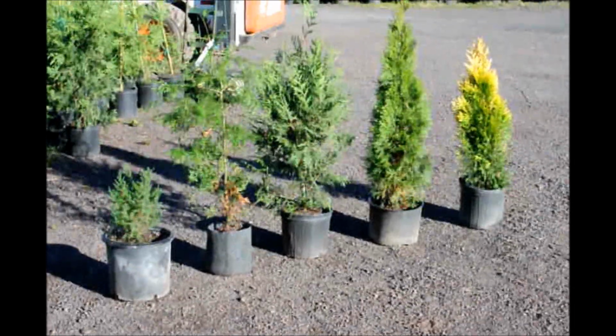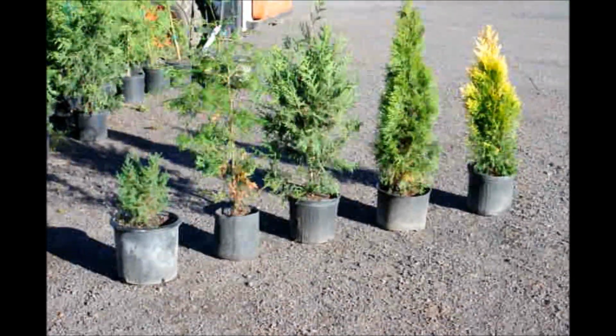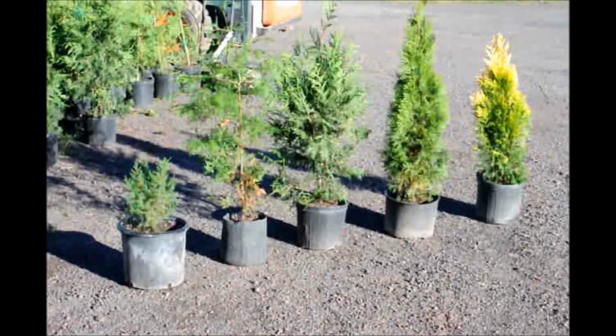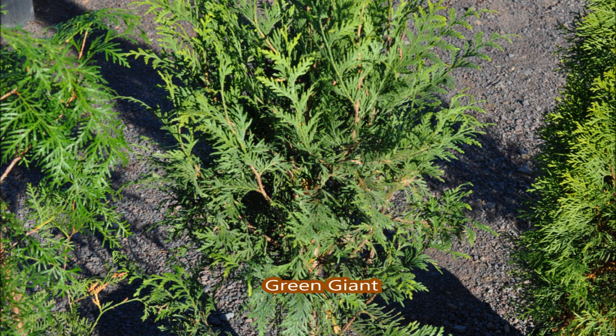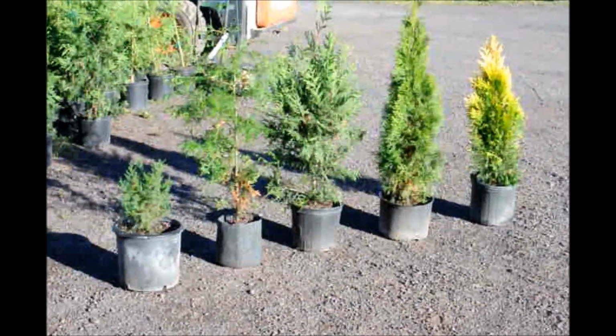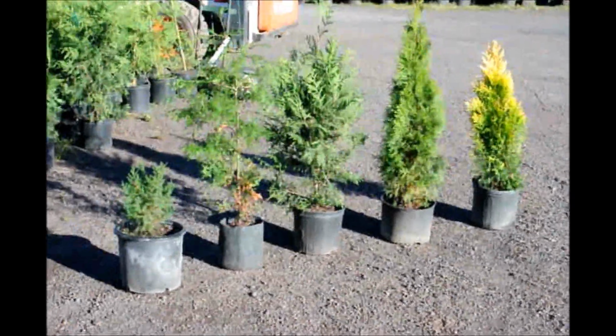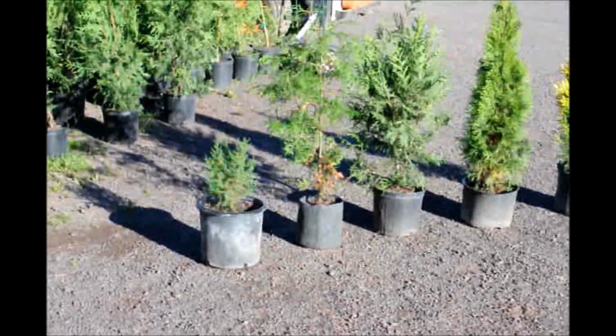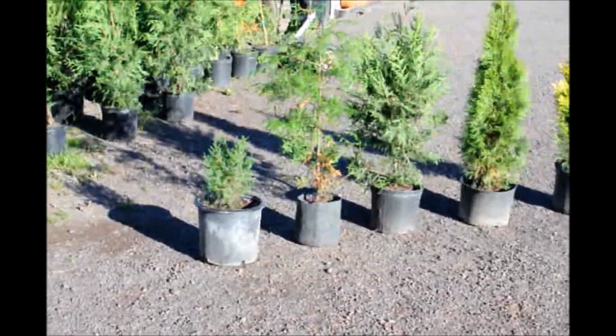The plant in the middle is a western red cedar type called the Green Giant. It's a cross between two different arborvitaes. And it has good deer resistance. Not excellent, but good. The next one over, with the white tag on top, that is a white cedar.